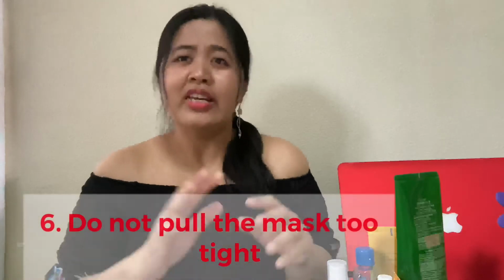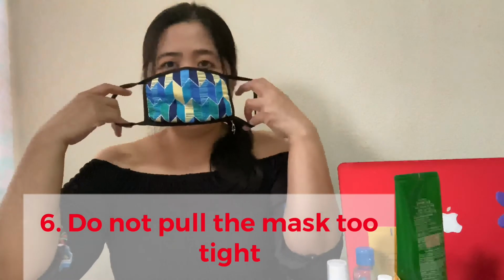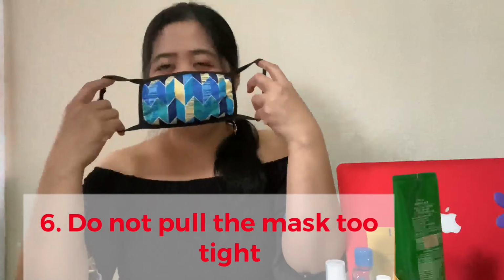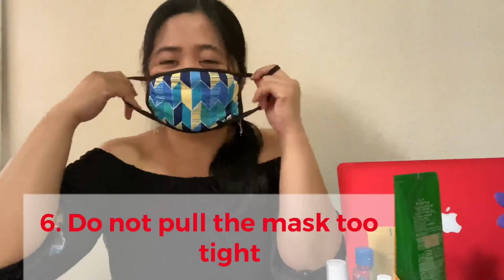Number six, guys, is do not pull the mask too tight. Even if you're wearing a surgical mask or some cloth mask like this, you tend to pull it or adjust the strap on it for better protection, as you can say. And we cannot notice that we're pulling it too much to our face, like this one. Pulling it like this, okay? It's hurting our skin. It might cause some scars, well, not scars, some marks here that are too red. So better not to pull it. You can adjust it the way you're comfortable, but not too tight, okay? Better take care of your skin, my amigos and amigas, okay?